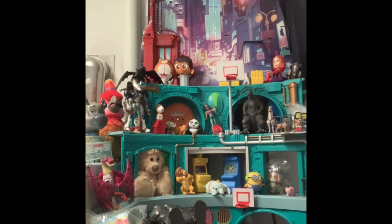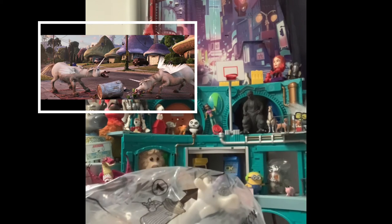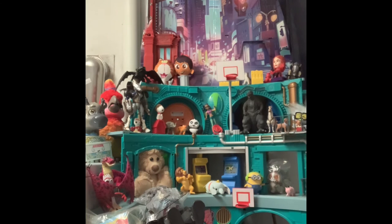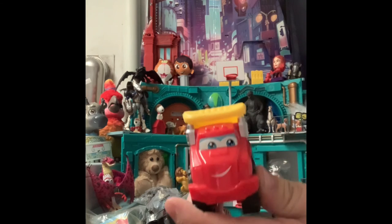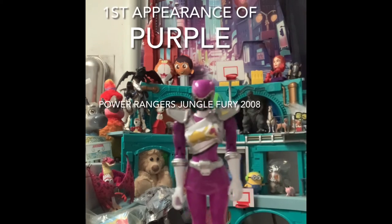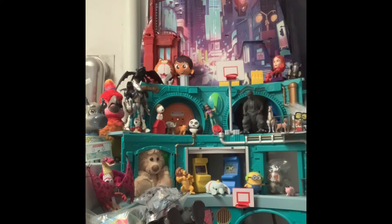Sorry, I'm getting sore from sitting here. We have an Onward toy, which is a unicorn on a trash can. When was that in the movie? It's somewhere. Probably that magical. And then here's a dump truck with a face. We have a very cool purple Power Ranger. I don't remember a purple Power Ranger, but I remember just the pink one.